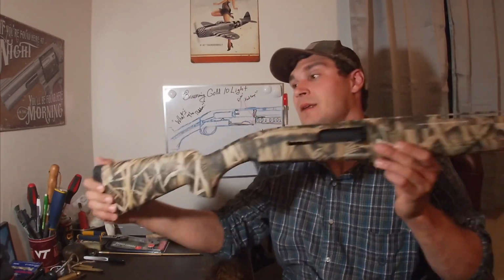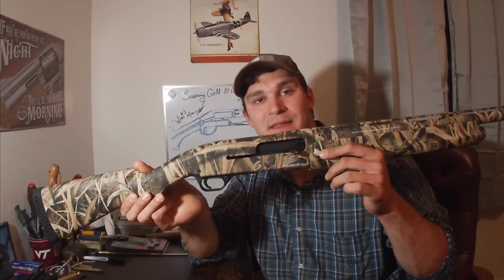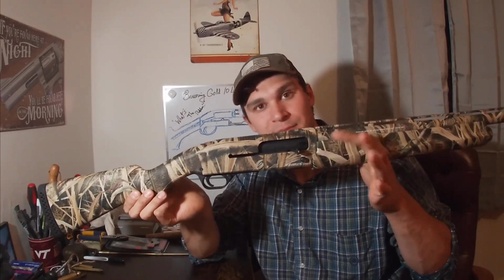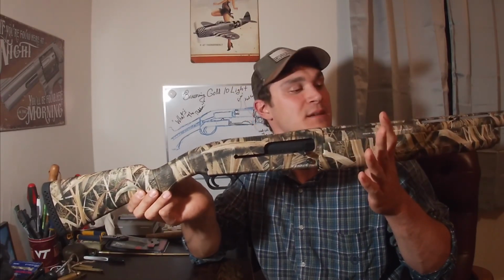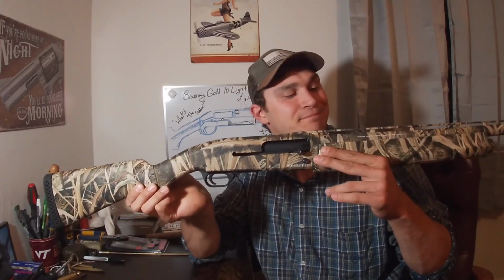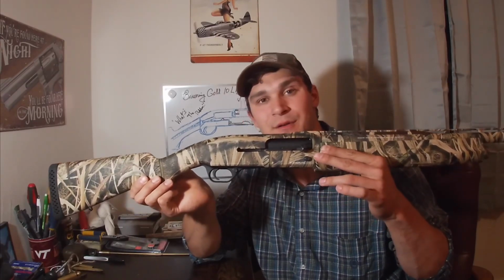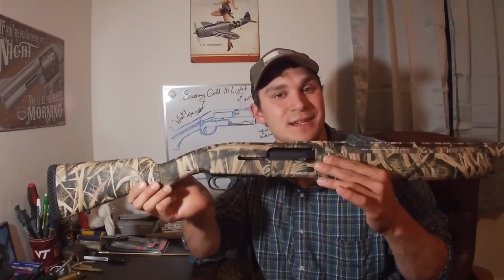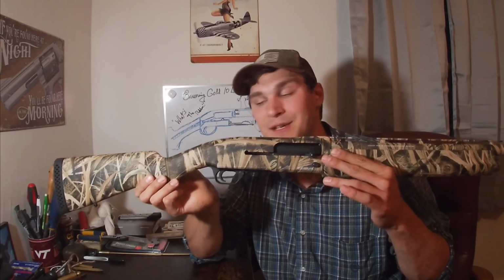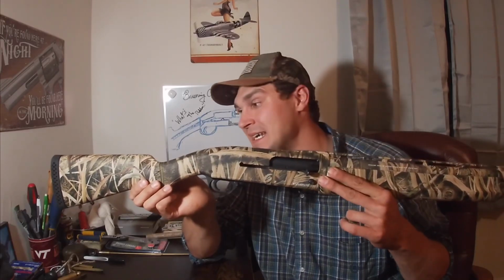So, the Browning Gold 10 Light. It is the only current production 10 gauge firearm on the American market, to my knowledge at least, the only one by a big name manufacturer. Made in Morocco, Japan, for Browning. The Gold 10 has been around for 26 years this year in 2020, the same number of years as I've been alive. So it is a dated design.